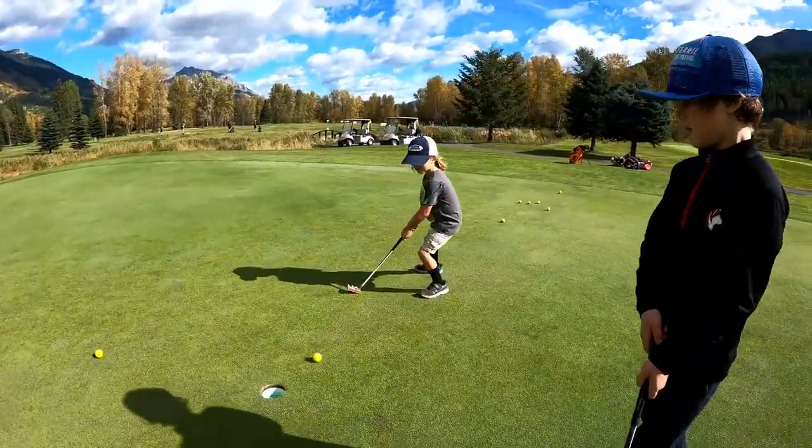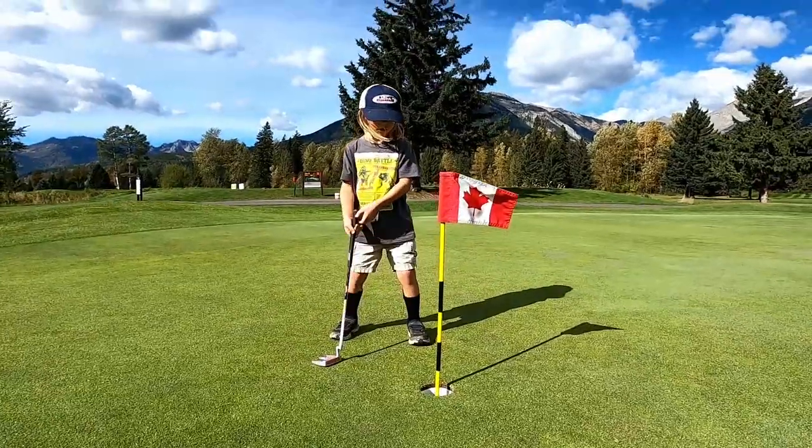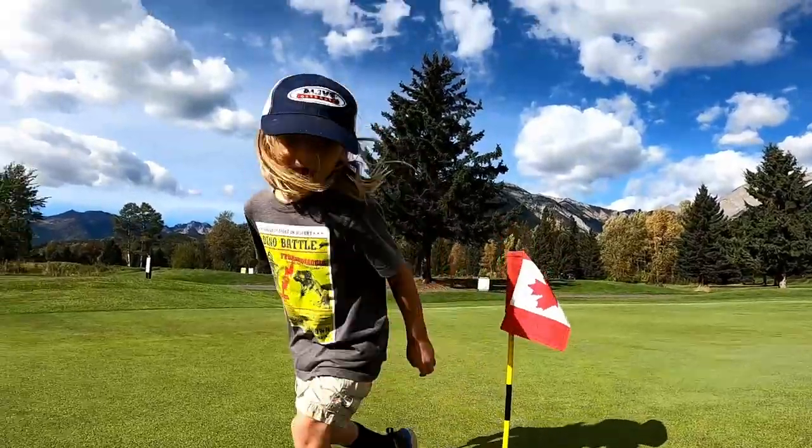All right, that was fun. Courtney and I are big at giving our kids, just introducing them to a wide range of activities and sports. So this was the first time the boys got to go golfing. We just went to the driving range and messed around on the putting green, and it was fun.